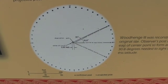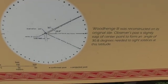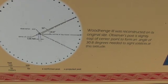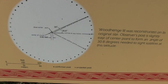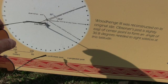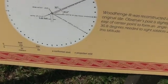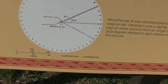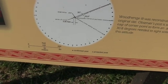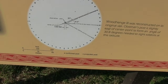Okay, what this shows us is that on this Woodhenge number 3, which is the third of the 5 circles that they've reproduced here, the observer's post, in other words, the point from which the person using the solar calendar sighted, is slightly east of the center point, which is where this X is here, in order to form an angle of 30.8 degrees needed to sight solstices at this altitude.